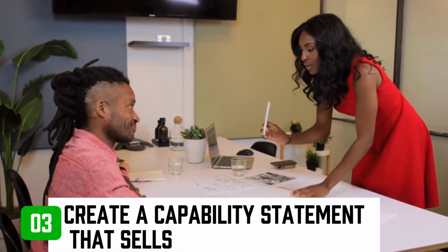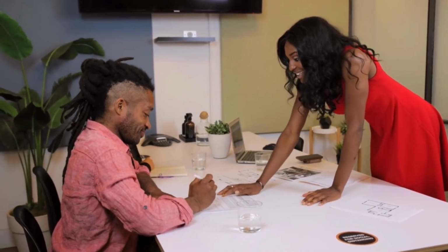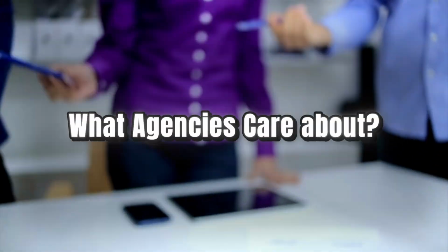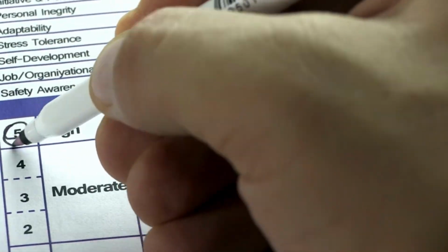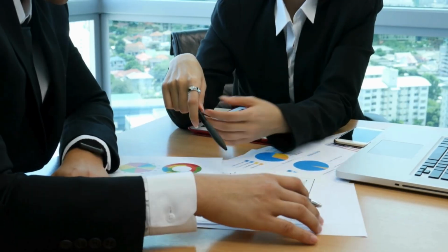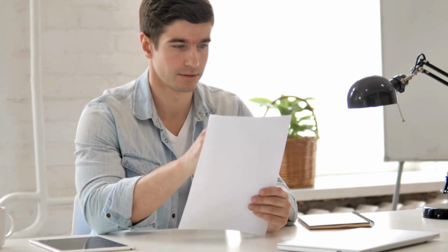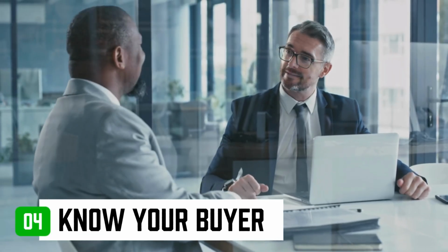Step 3, create a capability statement that sells. Think of your capability statement like your business resume, but tailored to what agencies care about. Include core competencies, past performance, even commercial projects, differentiators, company data, UEI, NAICS, CAGE code, and key contact info. Make it one page, make it branded, and make it easy to scan in 10 seconds. This is your first impression. Make it count.